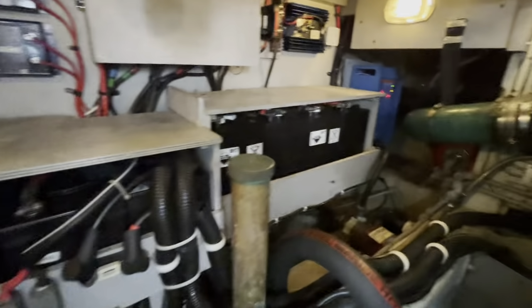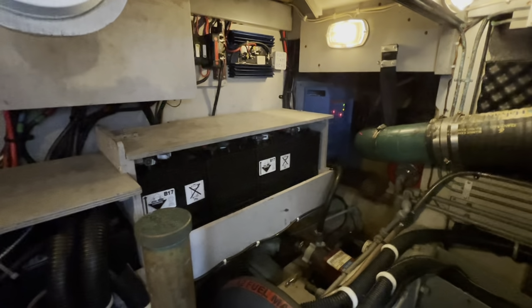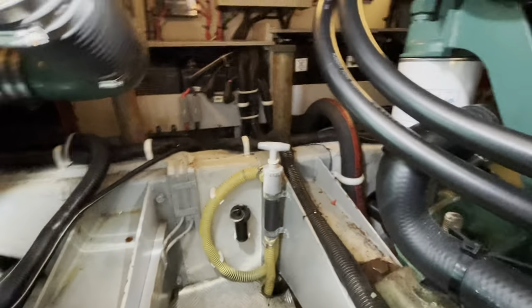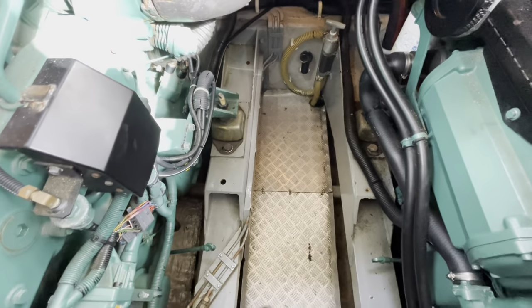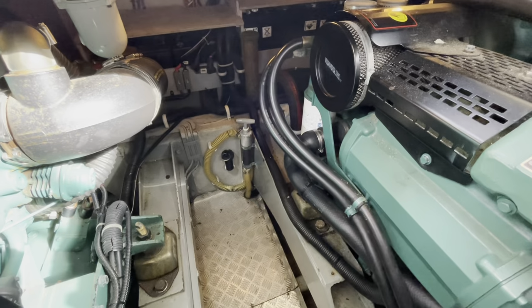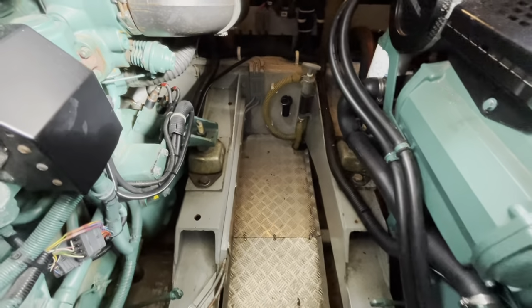And then we've got batteries along the back of the engine space. Battery charger, Victron battery charger in the corner there. All pretty tidy. As I said before, not immaculate, not spotless, but genuine, no big corrosion, nothing obviously out of place. And I think this is a well cared for boat.